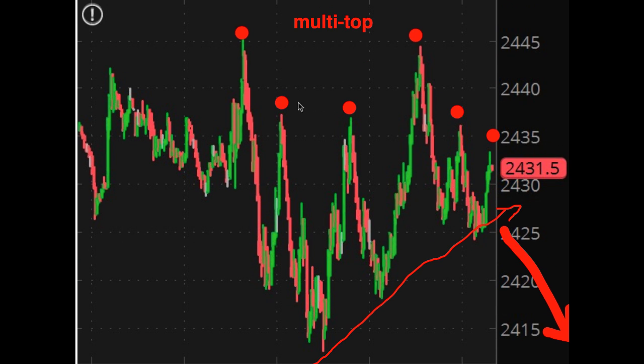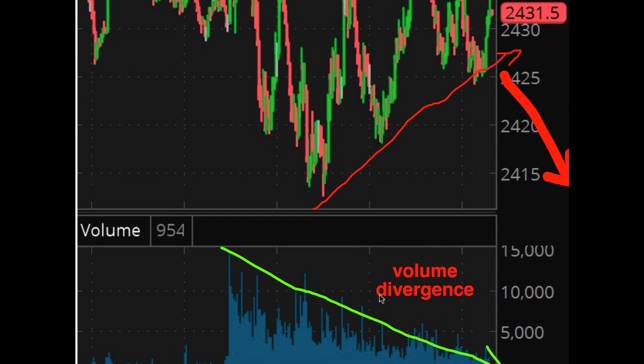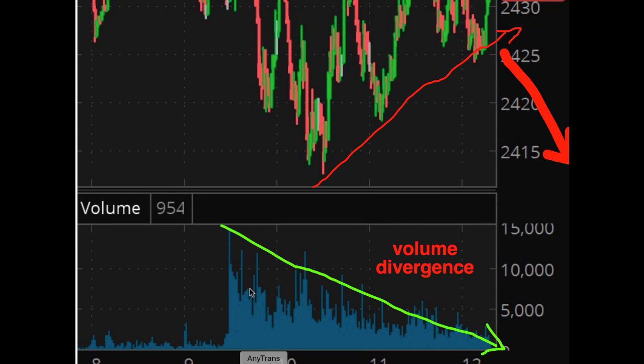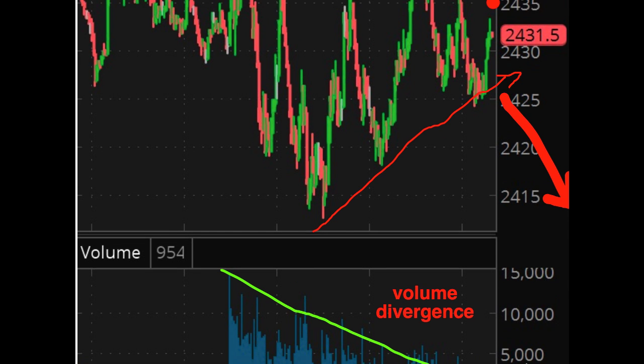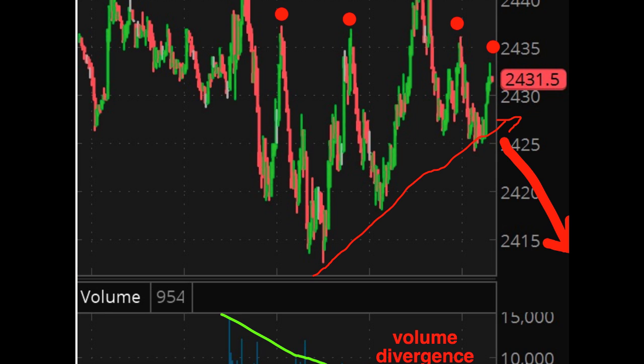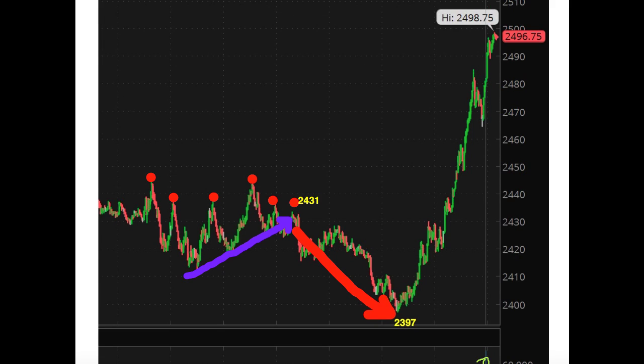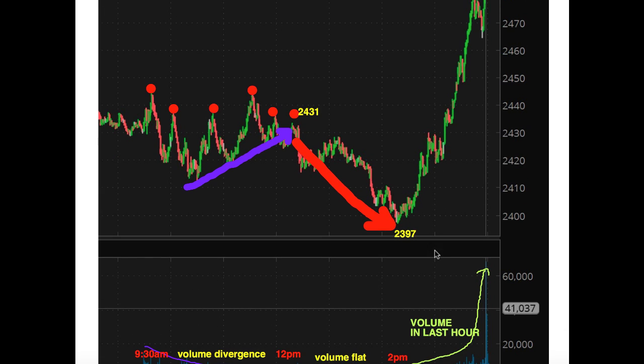Typically when you see a multi-top formation like this, top 1, 2, 3, 4, 5 intraday, even though this is an uptrend, it's important to see what the volume is doing. In this case, look, as the market was trying to go higher, the volume was going lower. Needless to say, if you've taken our chart course, you would have known that this takes you to a drop as portrayed by this line right here. So this divergence in the volume combined with the multi-top formation produces a drop. And it certainly did.